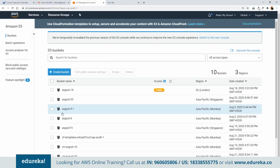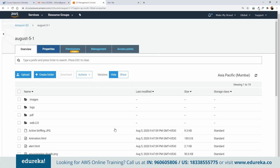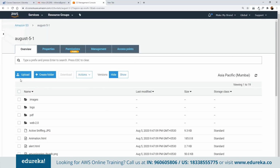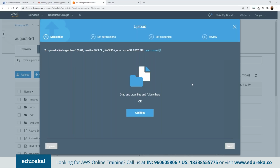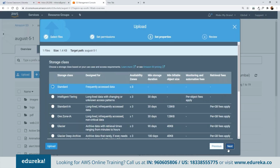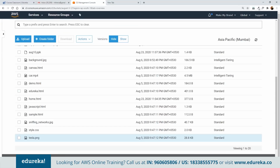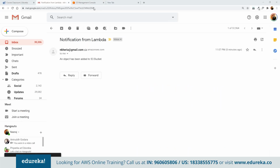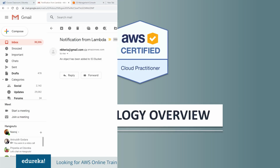Let's say we open the bucket. Here we have defined the event, right? So now if we come back to the bucket, here we can click on upload. Here we can choose add files. Let's suppose we add a simple PPK file, as in the private key. This object has been uploaded. That means the event would have been triggered and now we would be receiving the notification. As you can see, this Lambda function has been triggered and the same email that we structured as a part of the function has been sent to us just now.